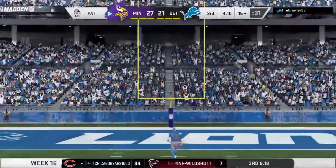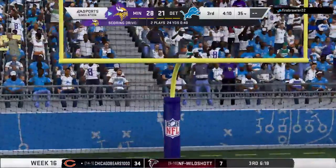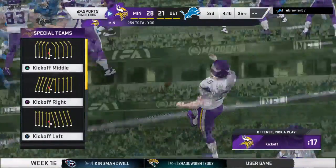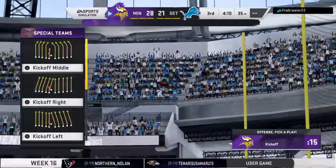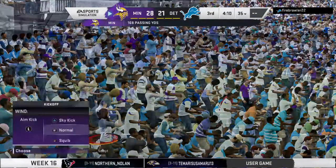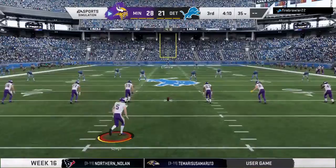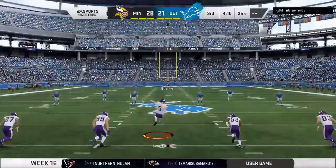Tight window, zings it in there despite excellent coverage. Result, touchdown. Point after, right down the middle. And the decision to just kick the extra point winds up successful. Out is the kickoff unit as they run up and send this one away.